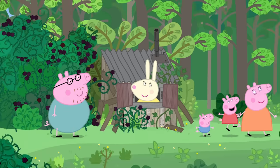What does everyone want to be? I want to be the clown. But Peppa, where is your clown costume? Okay, you be the clown. I want to be the strong man. Okay, Danny, you be the strong man. I want to be the juggler. But I wanted to do that. Wow! Okay, you be the juggler.